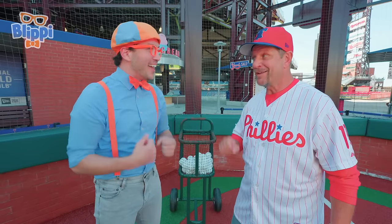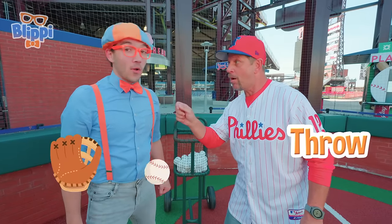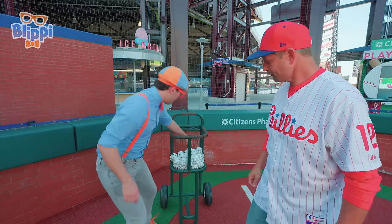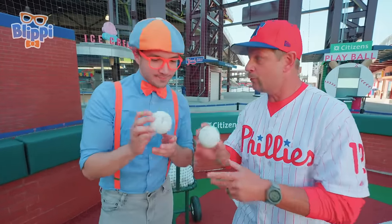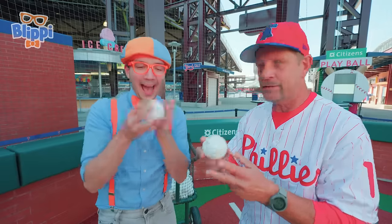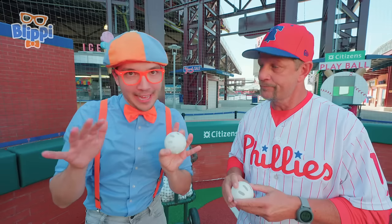I know I can. Great. Well, what's the first thing to be a baseball player? The first thing is you have to learn how to throw the ball and catch the ball. Oh, okay. Well, maybe we could use one of these. I think we can use that. This is called a wiffle ball. Oh. So we don't have to throw it really fast because it's really light and it's easy to catch and it's easy to throw. Oh, great, yeah. Looks like there are little gaps there so it slows it down so it doesn't go too fast.